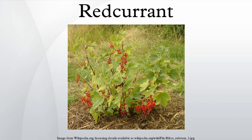The red currant, Ribes rubrum, is a member of the genus Ribes in the gooseberry family Grossulariaceae, native to parts of Western Europe. It is a deciduous shrub normally growing to 1.5 m tall, occasionally 2 m, with 5-lobed leaves arranged spirally on the stems.